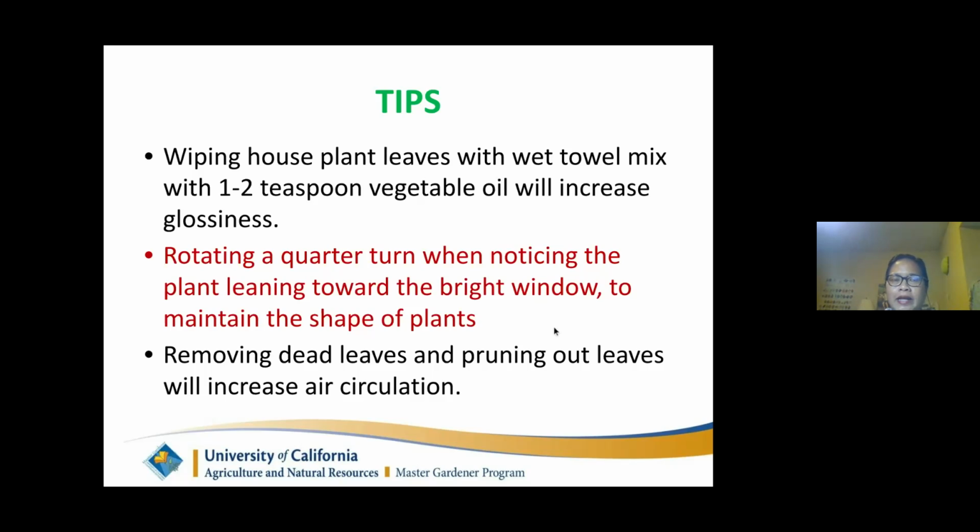And then if your plant starts leaning toward the window or where the light source comes in, you need to make sure that you start rotating the plant so that the plant can grow straight up. Otherwise, they would just keep leaning that way. So that helps maintain the shape of the plant.